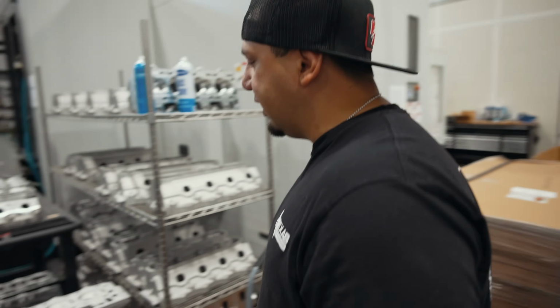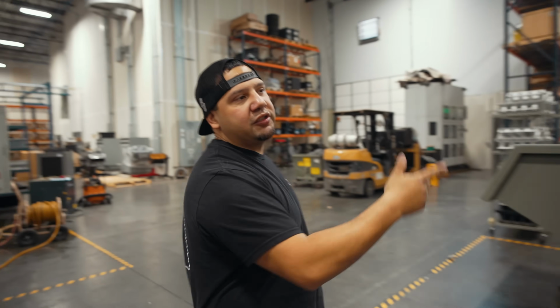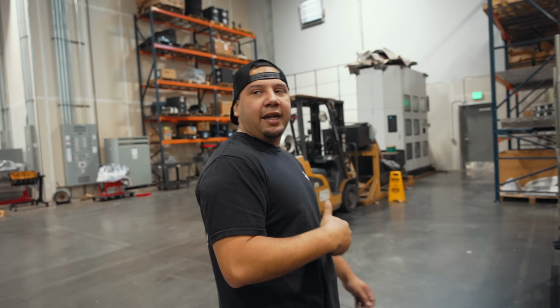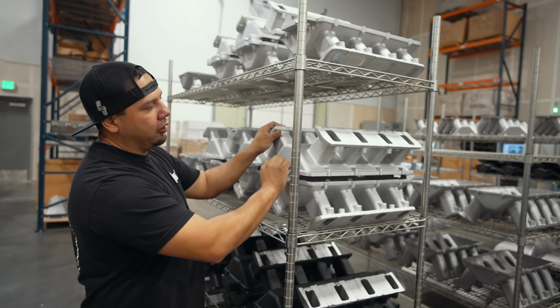We'll get them in a raw casting, like I said, and then from there, they'll get ported and cut to size. So actually, this D3 is pretty cool because not only do we just do heads, we also do the intakes. Oh, okay. So whenever we get the intake, that's the casting, it'll pretty much be the same way. There won't be no bolt holes or nothing. They'll have these clamps, or they'll hold on to them.